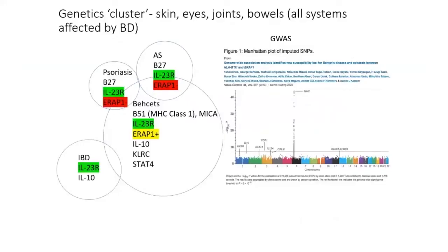Some authors, including McGonigal and Ahmet Gul, have postulated a shared pathogenetic pathway between Behcet's and the spondarthritides, with a breakdown in barrier function at mucosal and other surfaces. Research has also shown that there are shared links with psoriasis and inflammatory bowel disease involving the IL-23 receptor and IL-10 polymorphisms. And note that the epistatic ERAP1 reaction operates in different directions for Behcet's disease, psoriasis, and ankylosing spondylitis.